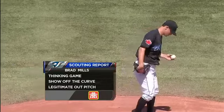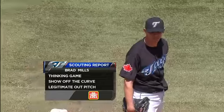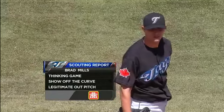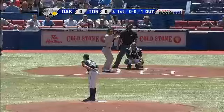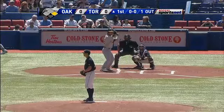It's a thinking game with Brad Mills. He won't overpower you. He's got a good feel for pitching. And he'll show off the curve. That's the pitch I think that will be key for him this afternoon. And he's got the legitimate out pitch. I think it's the changeup. But I think he has to establish his fastball, show that he can throw his curveball over for strikes, and then use that changeup. Hideki Matsui 0 for 7 in the series.